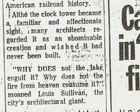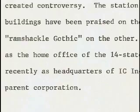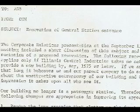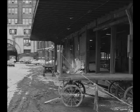Ugly. An abominable creation. The style is grotesque Romanesque. The old Illinois Central Station and its annexes are painful eyesores. Ramshackle Gothic. For its looks, you can love the station only as you love an ugly child. It behooves us and our parent company to do something about the unattractive entranceway of our building and the poor impression it makes upon all who see it.